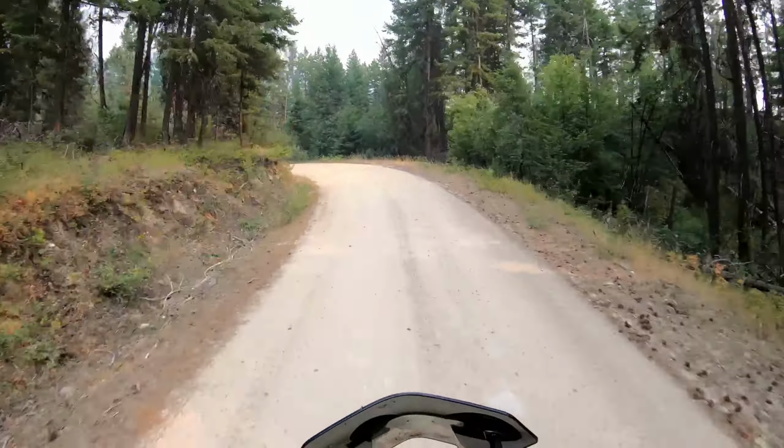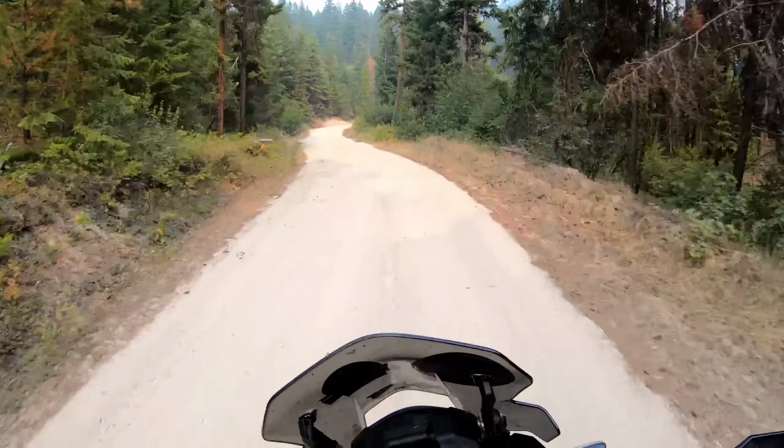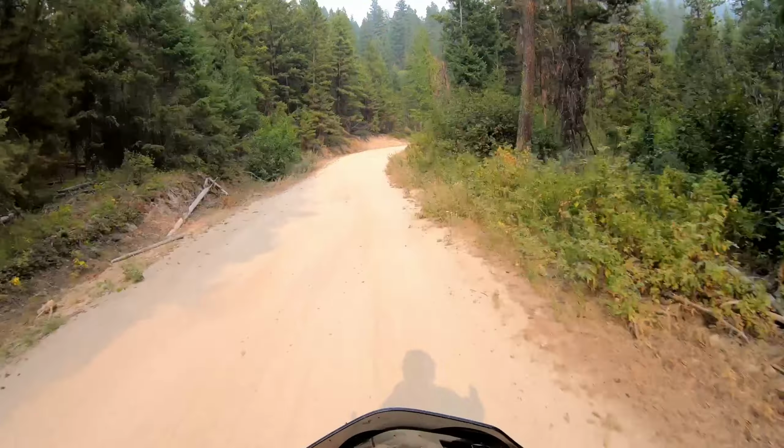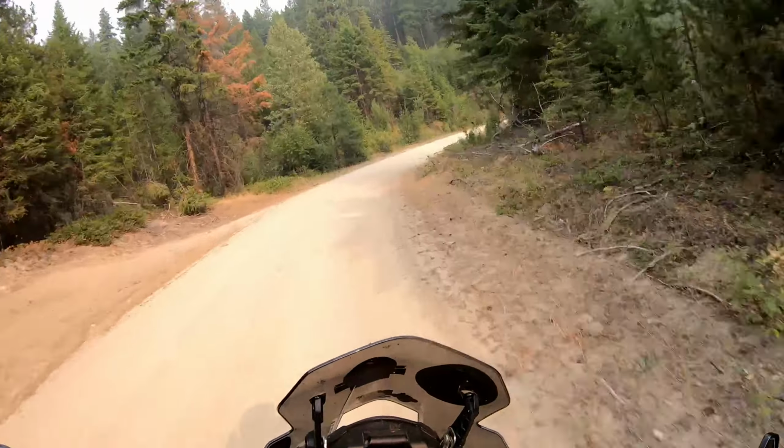Man, this big bike is so fun on these roads. I've got other road users out here, so I can't go too crazy. I don't want to do a head-on thing. Man, is it ever a sweet all-road slayer.